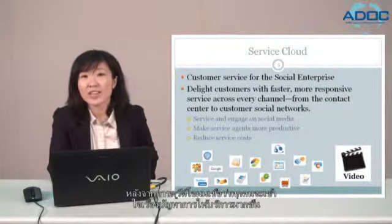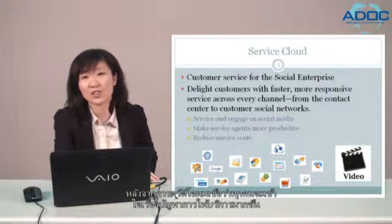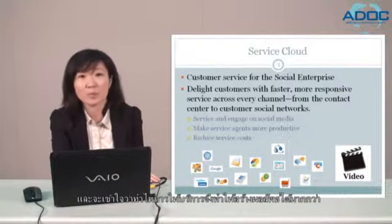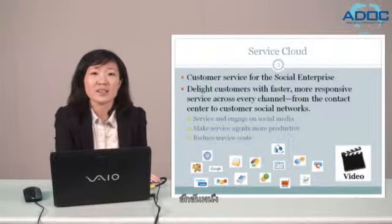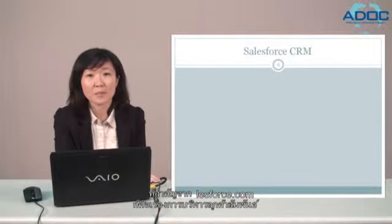Okay, after looking at the video, I believe everyone now understands Service Cloud more, and understands why Service Cloud can make service agents more productive and how Service Cloud helps us reduce service costs. And the next one, which is also the most important one, service of Salesforce, is Salesforce CRM.